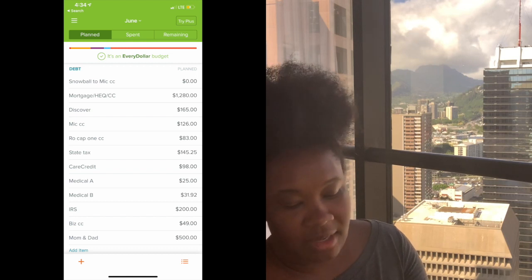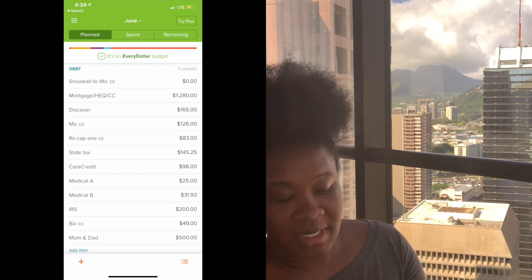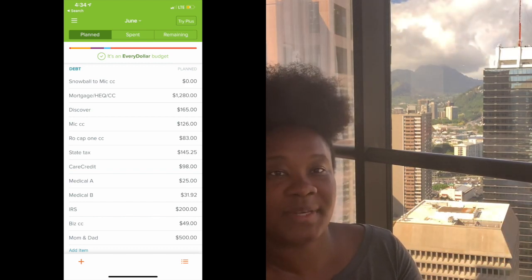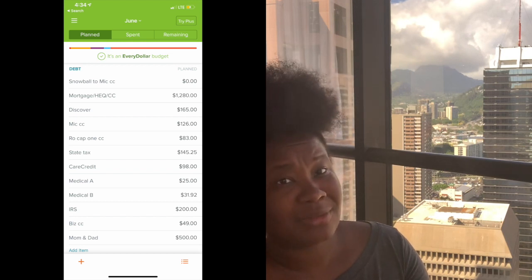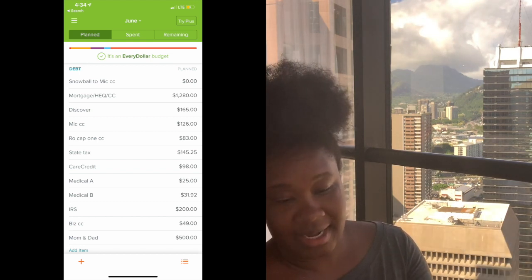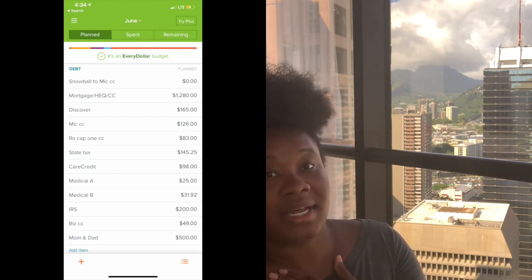IRS, $200. My business credit card, $49. And last but not least, my parents gave us some money for moving to Hawaii, just to help with the transition and moving expenses, which was very, very kind of them. And I want to give it back to them. They gave us $1,000. I've already given them $500. So my last line item for the month of June is to pay them the other $500 back. I just love that my parents are always there for me when I need them.